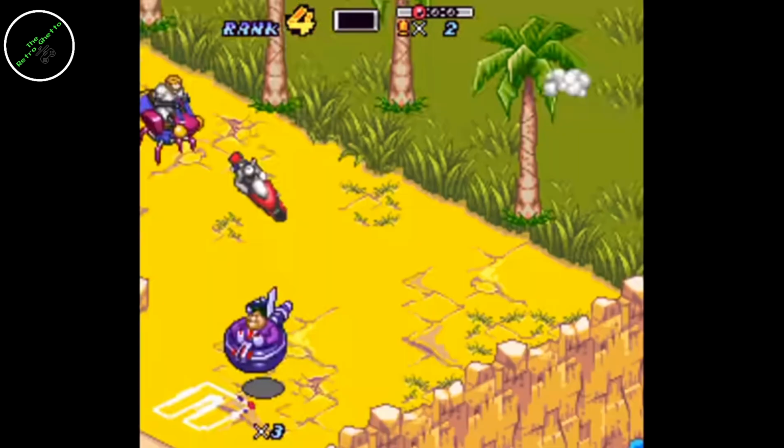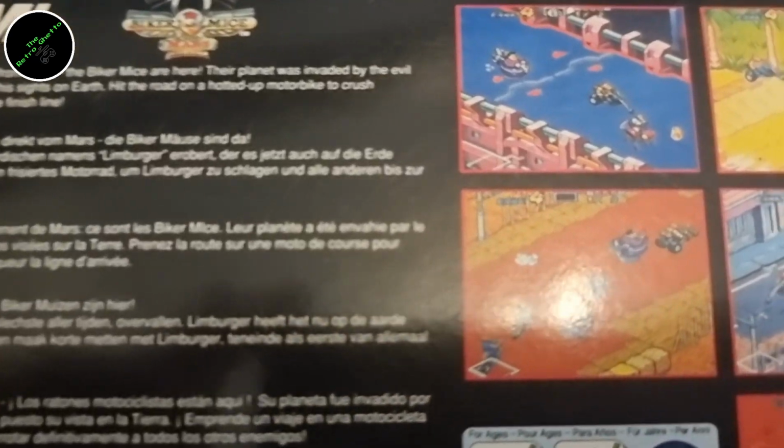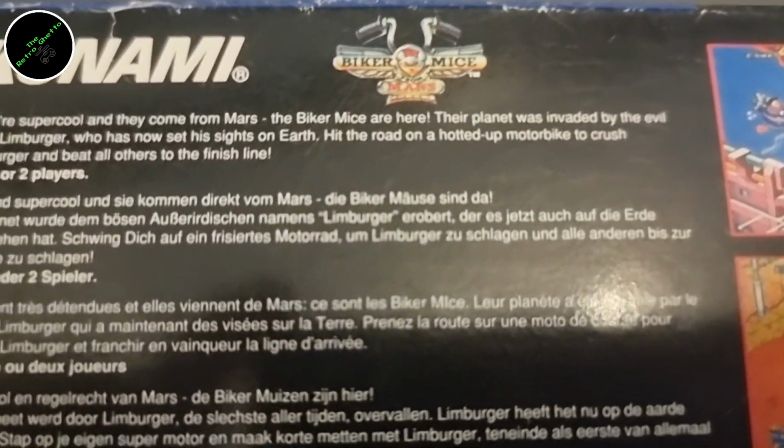A lot of nostalgia for the cartoon when I was growing up. And yeah, it just looks brilliant. Looking at the back of the box, yeah. I mean, like I say, I'm not going to say too much about the gameplay until I've played through it, but very, very happy to have added this to my set.